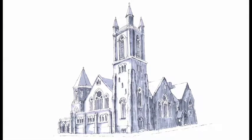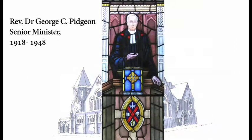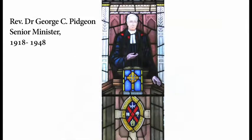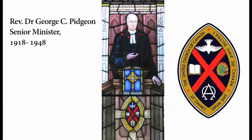Our stained glass windows show one of the ministers people came here to see. Dr. George C. Pidgeon. He became the senior minister in 1918. He was also the first moderator of the United Church of Canada, which he helped to create in 1925.